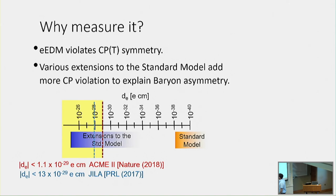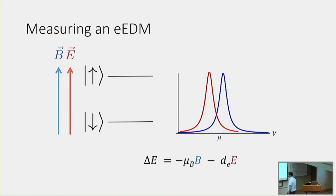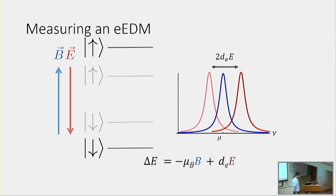So how would we measure it? Well, if we had a bare electron, we would want to apply a magnetic field, and we would be able to do a spin resonance measurement on it and see a frequency. If this electron also had a dipole moment and we applied an electric field to it, the line would shift to one side. And if we flip the direction of the electric field, the line would shift to the other side. And we could measure these two frequencies, and from their difference, we would be able to extract the EDM.